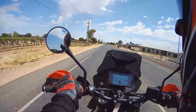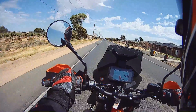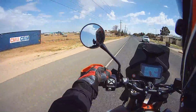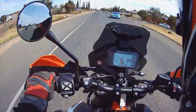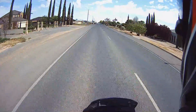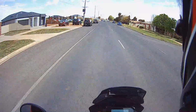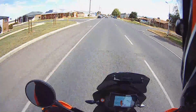No, I want to go in there. Okay. Oh, shit! Okay. Big difference there. Yeah, you change the throttle response on the rally from street mode, and Jesus Christ, it nearly threw me off the back. I was not ready for that.